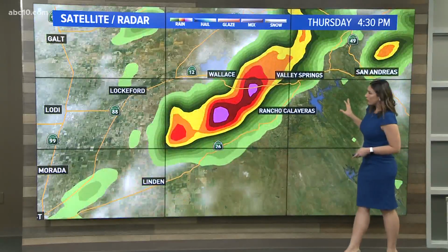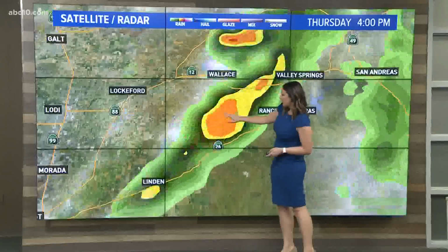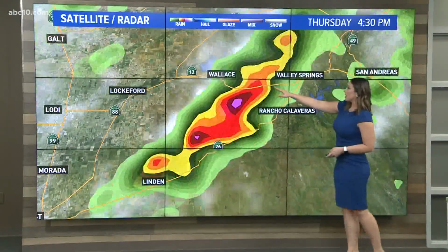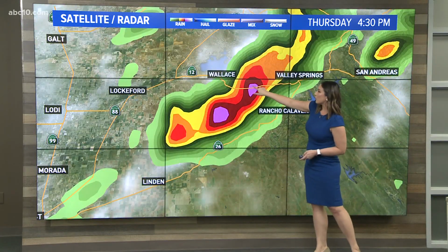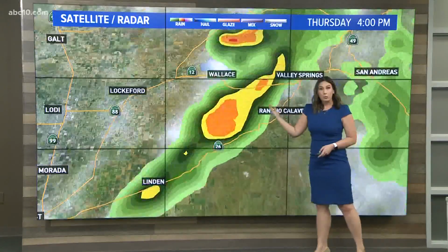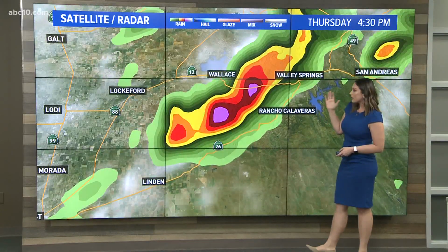Now, if we take away all of that and you just kind of take a look at the pink shades here, this is where we're seeing some of the intensity of that storm system. And then Wallace, you can see there just to the east off Highway 12, an intense storm system. You see it passing right over that area. I know we're probably going to get a flood of photos or video coming in from this area, seeing what we're seeing on radar, but at the ground level.